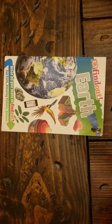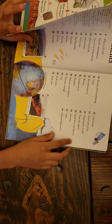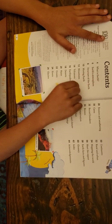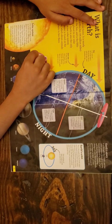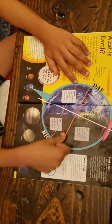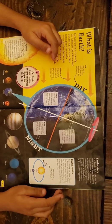This is about Earth. It is about the things on Earth and the living things on Earth. And then you can see it. That is the sun. And it says it's 1 million times bigger than Earth. And then that's the equator, and then that's the axis. It looks like a plus. And then those are the planets. It takes 365 days for the Earth to orbit the sun.